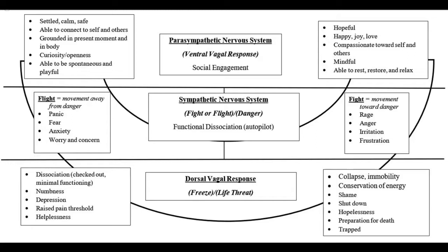Our breathing patterns are going to change from slow, deep breaths and it will change to short, shallow breaths. Our perceptions are going to shift away from objectively assessing what's actually happening in the moment, and it's going to move in the direction of worries and fantasies, bad memories, repetitive negative thinking.